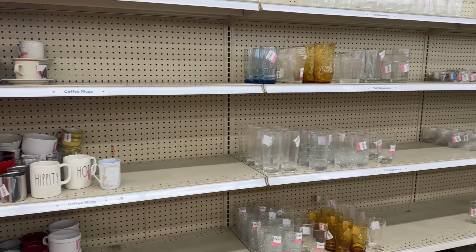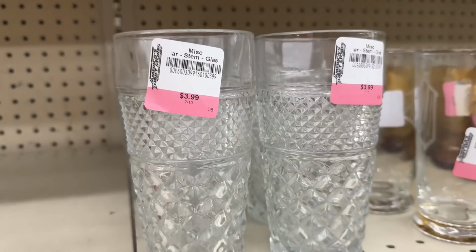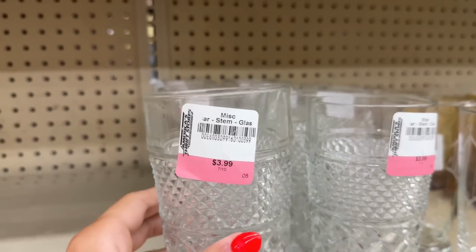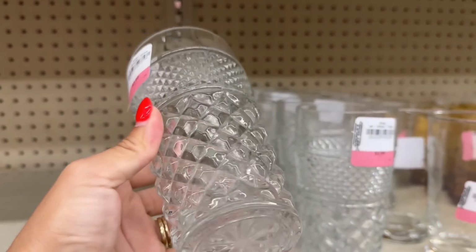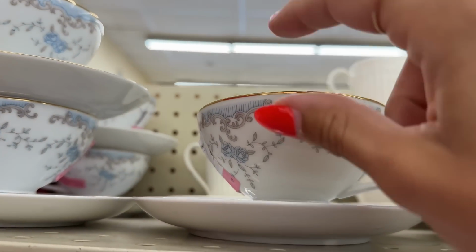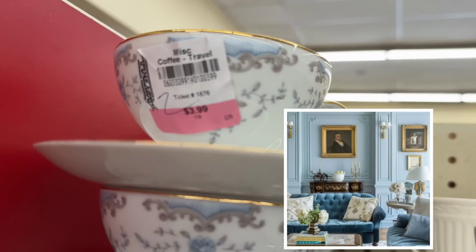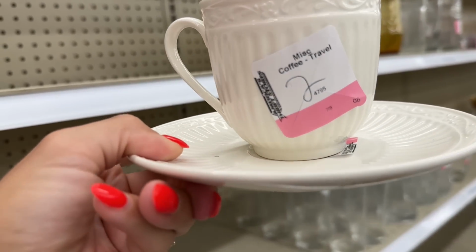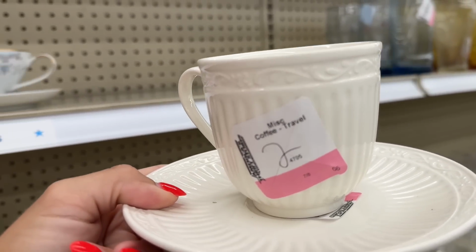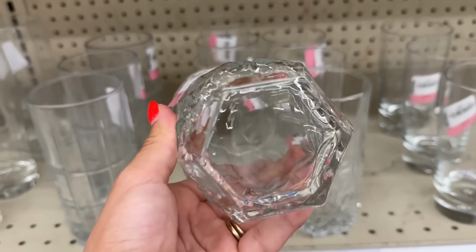We're going to turn to the next aisle and look at all the glassware, and they have some gorgeous glassware. I used to have these glasses, and my mom has them now. These are so pretty. I don't know why I gave those to her. And then look at these beautiful little teacups. This is giving that Bridgerton vibe that we talked about in my last video. I've seen some pictures from that TV show, and it just is so pretty. And just all the beautiful detailed glassware.